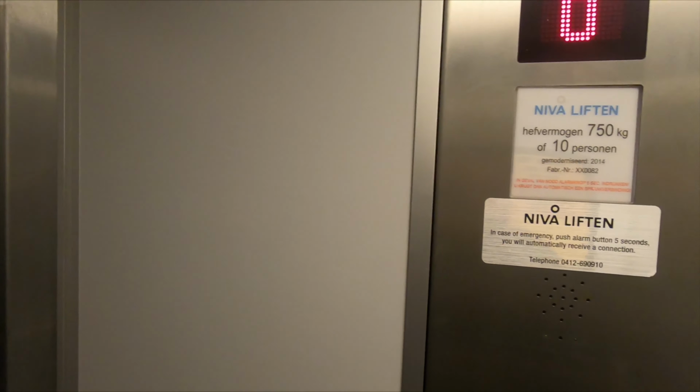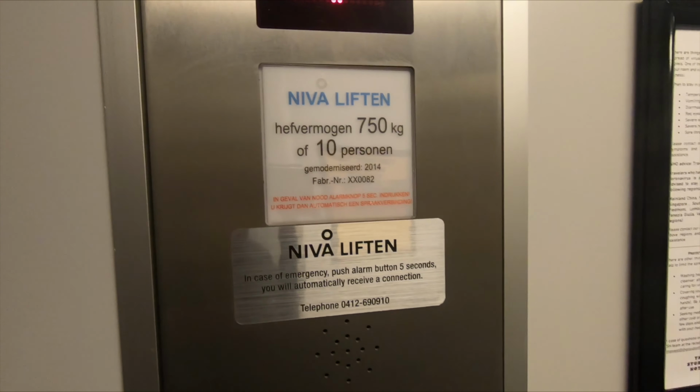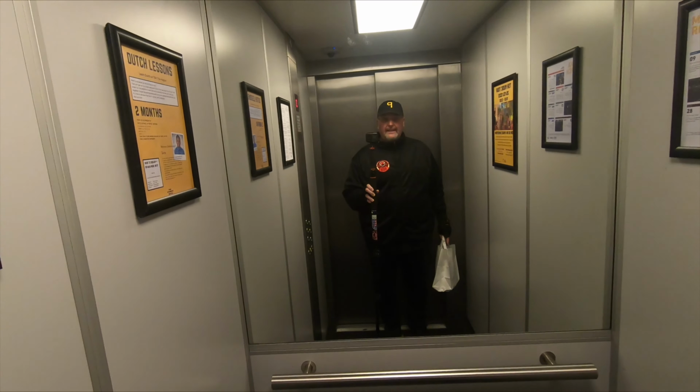Welcome to the student hotel in Den Haag, and here's the lift. A 10-person, 750 kilo job, very generously spaced. You would fit 10 people in here. It's an honest lift.